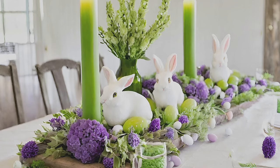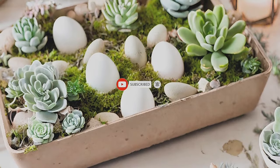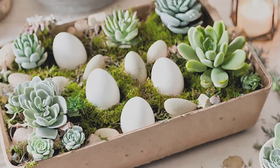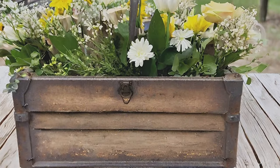Welcome to Housethetic. Today, we'll explore creative and elegant ideas to adorn your dining space with rustic charm. Whether it's for everyday meals or special occasions, these centerpiece concepts will infuse warmth and sophistication into your home decor.